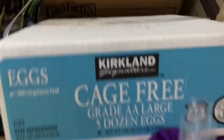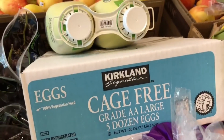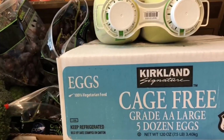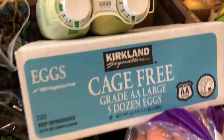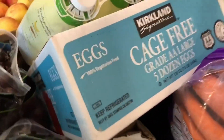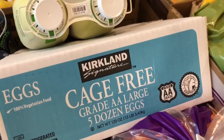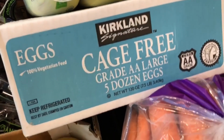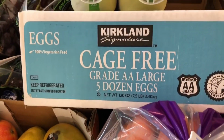And then we got some cage-free eggs. The way I justify getting the lesser egg is because we have chickens in the back, and so I figure, okay, that's our organic, well-fed egg. And these are at least cage-free. That's really important to me. I don't even know if they make cage eggs anymore. Do they? I have no idea. But anyway, that's why we get this.